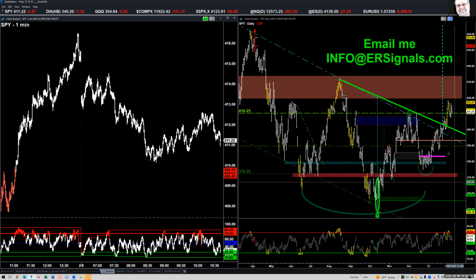Now, I like what I see in general. Remember, this is a head and shoulders bottom formation. So far, so good. The minimum upside objective is matching approximately all-time historic highs back in January of 2022. If you have any questions, by the way, you can send me an email at info@ersignals.com.